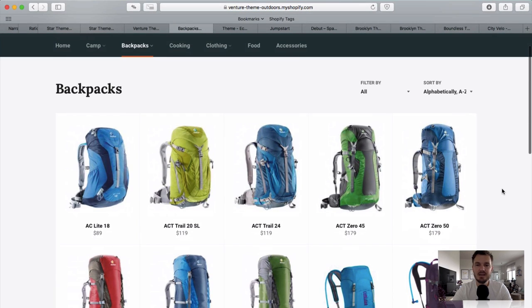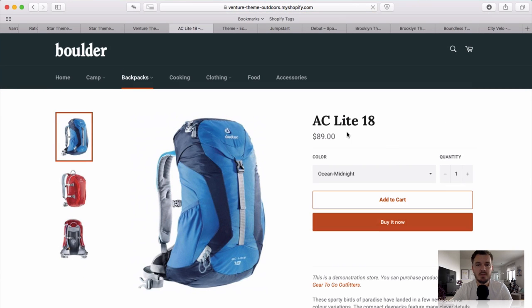Again, it's definitely going to be for a website which has a lot of products, because otherwise it's going to look really quite bare. Let's see how they show a product. So yeah, it really does have that kind of Amazon-y or Walmart feel. This would work perfect if you've got a store similar to that.